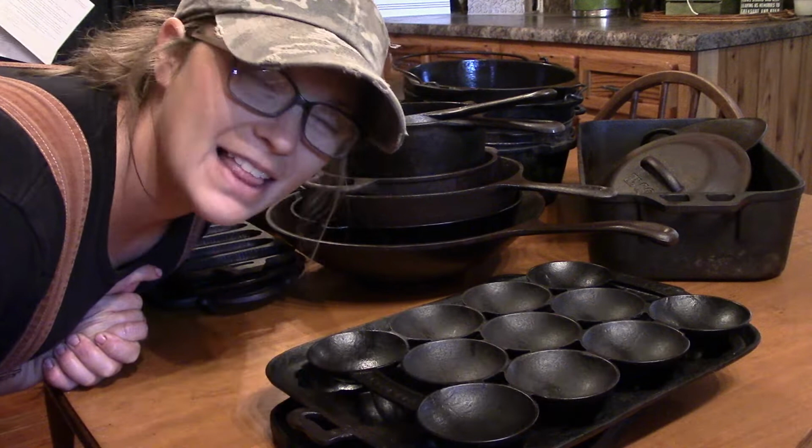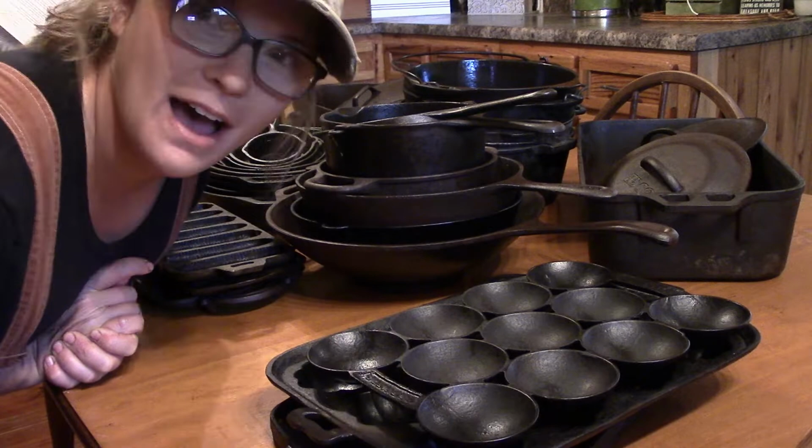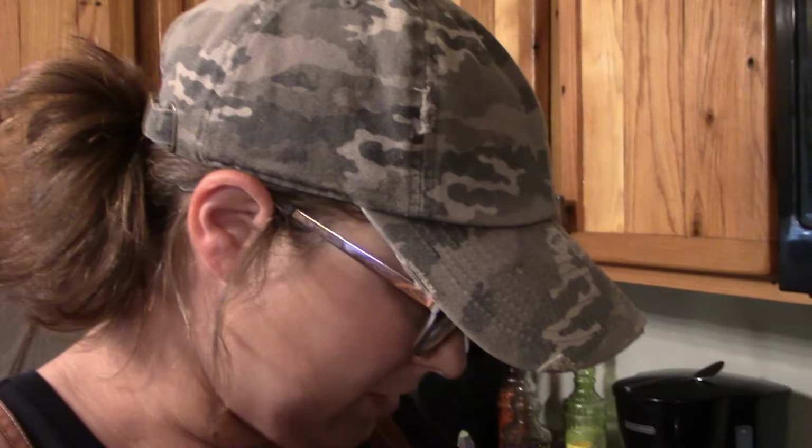I love cast iron. I use it all the time. And I will keep collecting it. I think it is just the best cookware to cook on. It cooks food perfectly. You can make it like a naturally non-stick. I love it. I cannot get enough of cast iron.